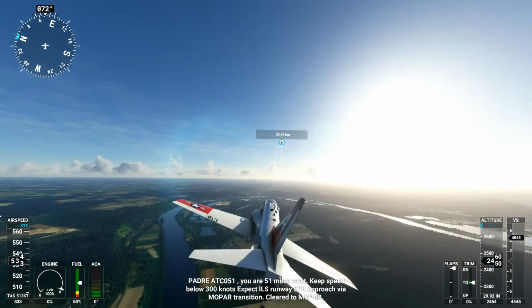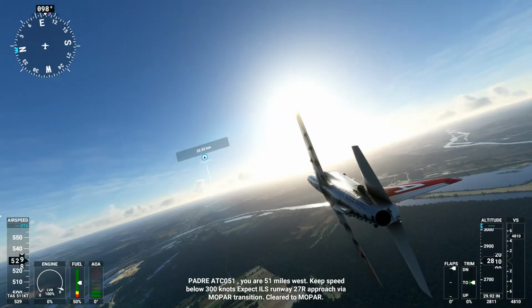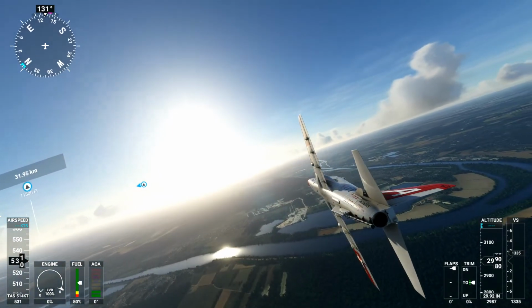1 miles west. Keep speed below 300 knots. Expect ILS runway 27 right approach via MOPA transition. Clear to MOPA.